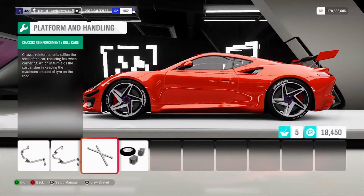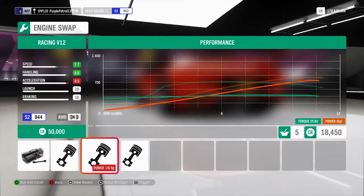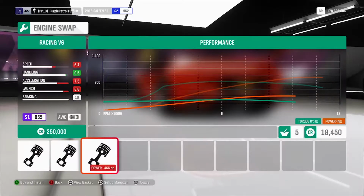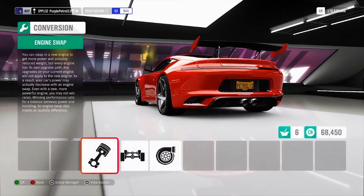Alright, let's do that. Want to see if we can get it into X. Which is probably going to require a racing V12, isn't it? Unfortunately.